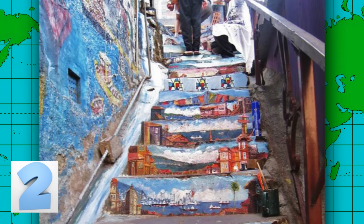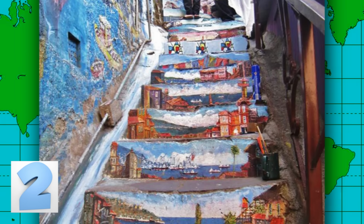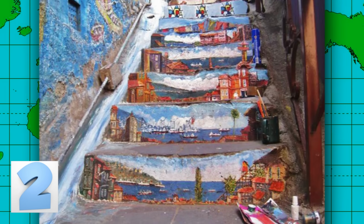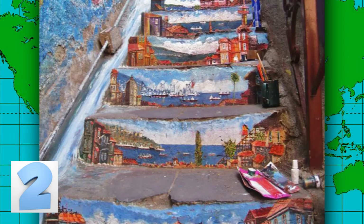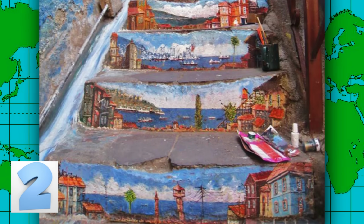Number 2. An escape with every step. If you're an artist, you don't have the money to travel the world, but you do happen to have a series of steps, we have a DIY project for you. As you can see from this picture, some amazing person took the time to carefully paint different scenes on each and every step. You could pick out your favorite places in the world and paint each step as a representation of the place. Each time you walk up your staircase, you'd be traveling the world.